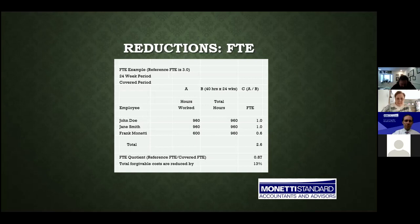And that is 87% of the reference FTE. So in this case, total forgivable costs are reduced by 13%. So if you're talking about $100,000 in total costs, it's a $13,000 reduction. So that's something you want to make sure.